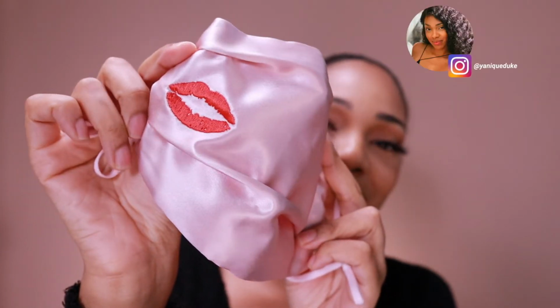If you've seen my Instagram, then you know that I love blush pink. That's right up my alley. But they also have black cheetah print and blush without the lipstick embroidery, which I'm planning to pick up at least the black one so that I can wear it with everything. Not that it matters. It matters to me.